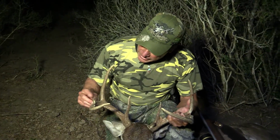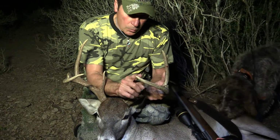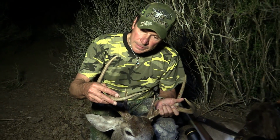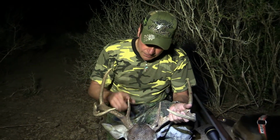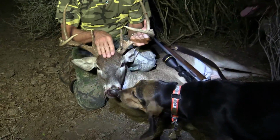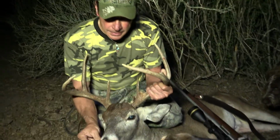In fact, he's a fighter. You can see this deer's actually broke off here and here. So his tines were probably up about like this. So 1, 2, 3, 4. One little bump here. Another 2, 3, 4. So he's an 8-point. Pretty good brow tines. Got a little kicker right here. Real chocolate right here. At the end of the day, good buck to take out.